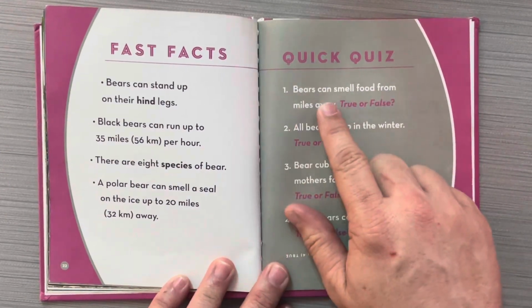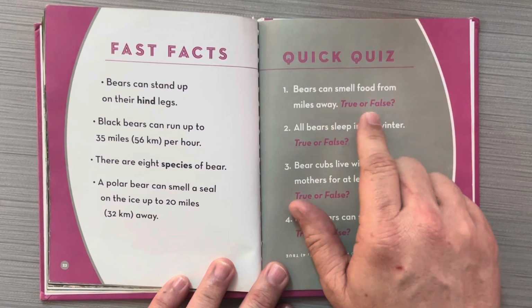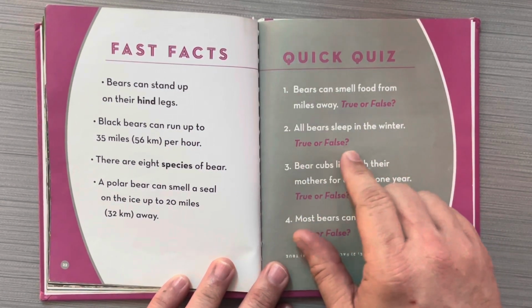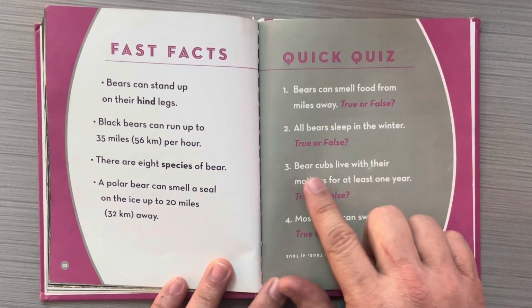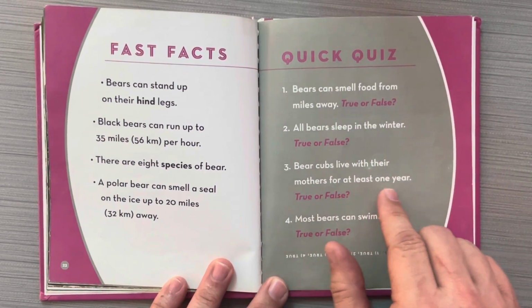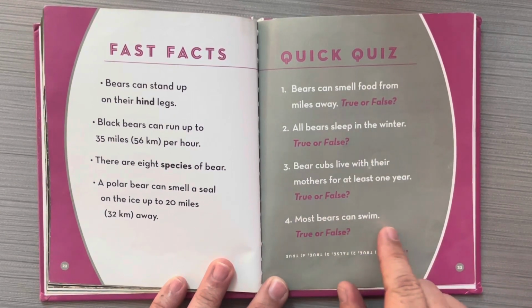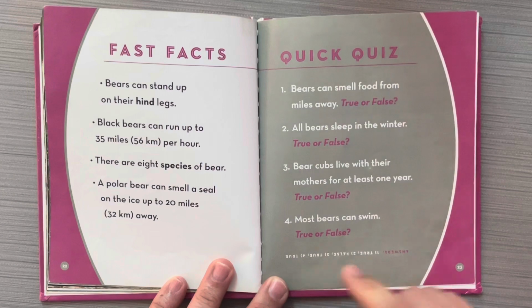Quick quiz. Bears can smell food from miles away. True or false? All bears sleep in the winter. True or false? Bear cubs live with their mothers for at least 1 year. True or false? Most bears can swim. True or false?